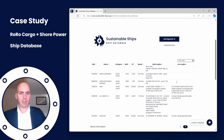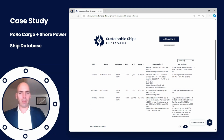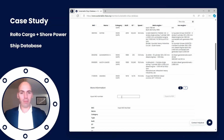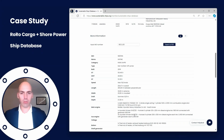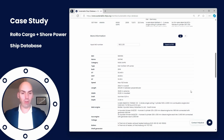We want to get something with auxiliary engine known. I'm going to go for the first ship that sails at 18 knots. Oh well, that's faster than I thought. 18 is one of my favorite numbers, so I guess we're going to go for the 16. Lovely. And then if we input more information, then we can get a lot more information also on main engines and auxiliary engines. That's also stated here, but at least we can check also for you if you have the right type of vessels and whatnot.